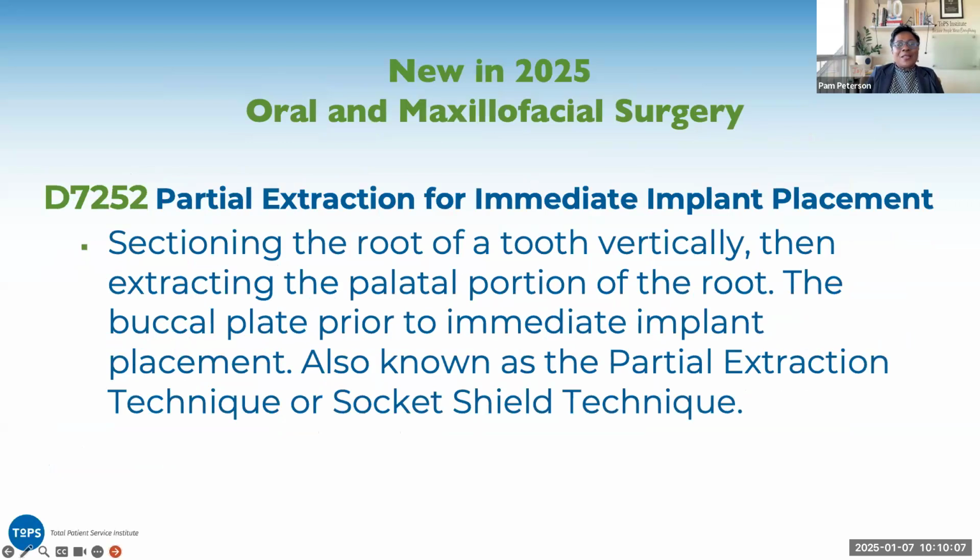The next new code, this is under oral surgery. So if your practice does oral surgery, this would be important to you. It's a D7252. This is a partial extraction of an immediate implant placement. And so this is also known as a partial extraction technique or a socket shield technique. And I'll just talk about this in layman's terms.